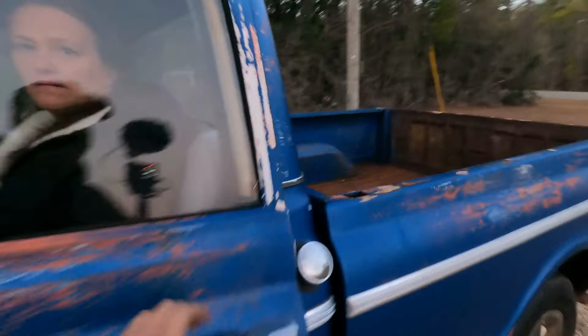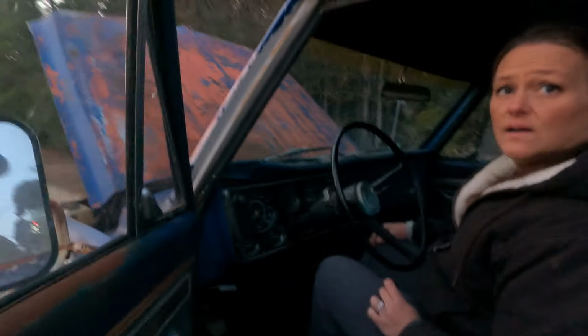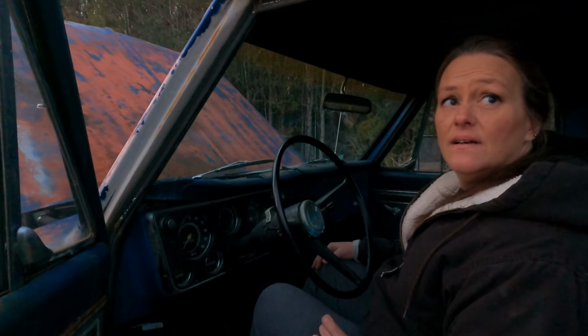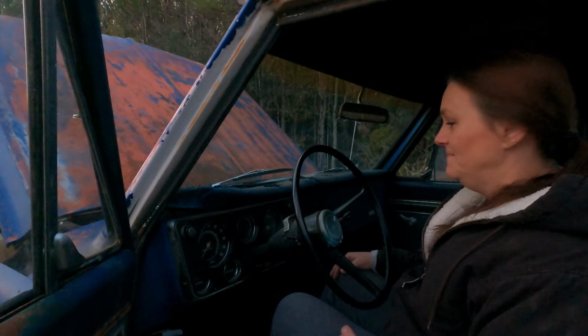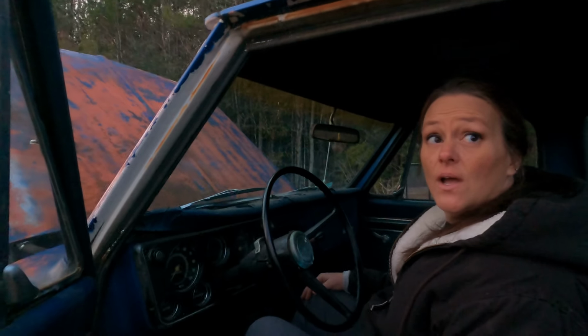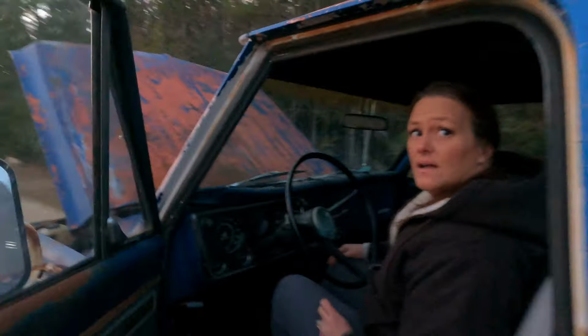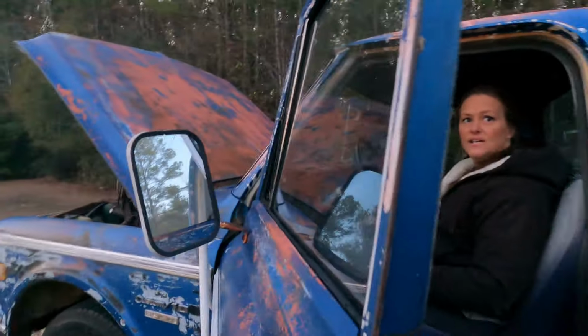There's a rat nest built. I smell something that's burning. Built in the heat shield around the exhaust manifold, and sparks are falling out of it. Acorns, pine straw. There was a rat nest in there. It smells like a bonfire in here. Come here and look.